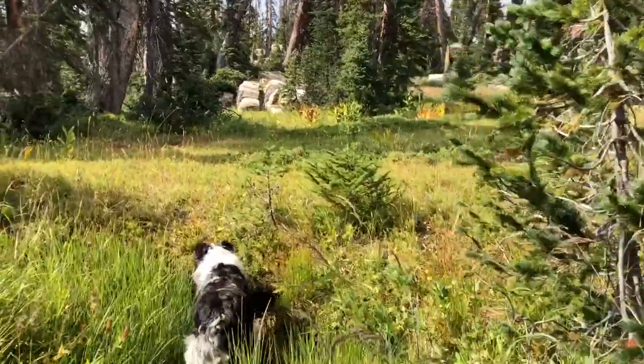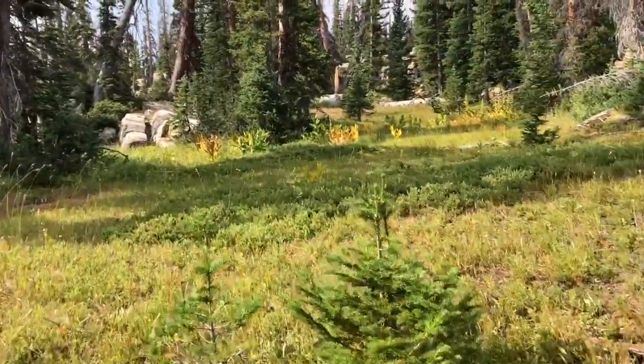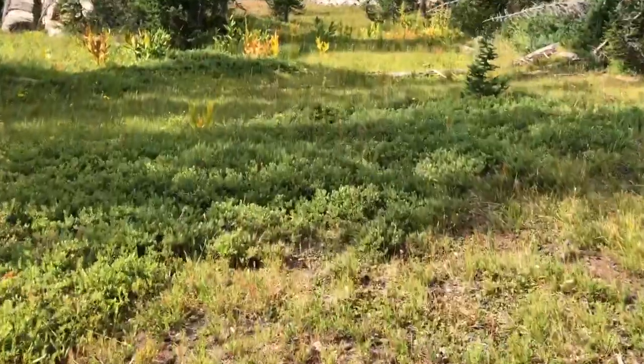There's either moose or elk tracks in it, and actually the ground's still damp.